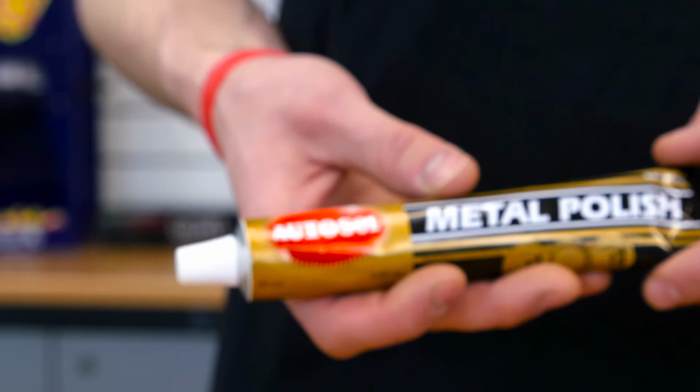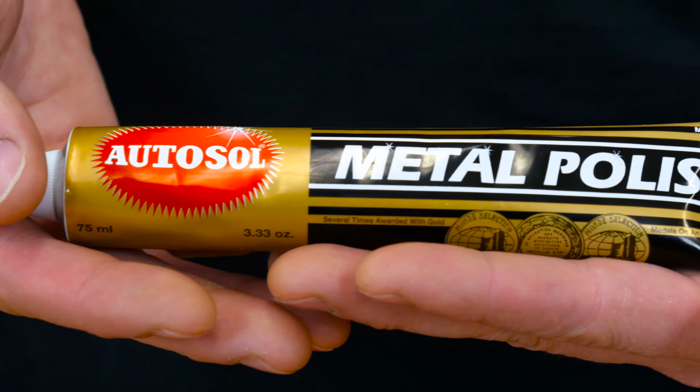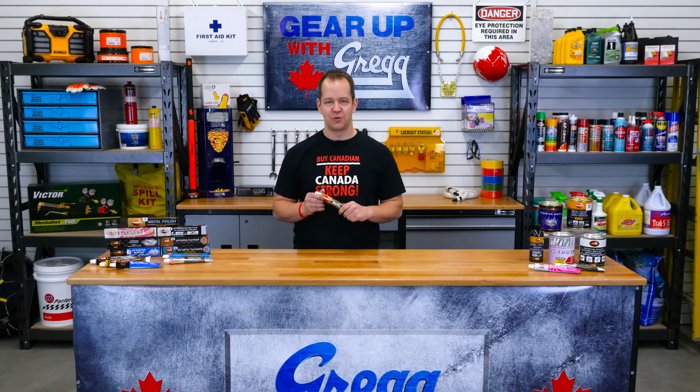The metal polish paste is by far Autosol's best seller and the #1 selling metal polish paste in the world. And for good reason. It's easy to use and can be useful in many situations and with multiple materials. This polish is capable of so much more than a simple shine.